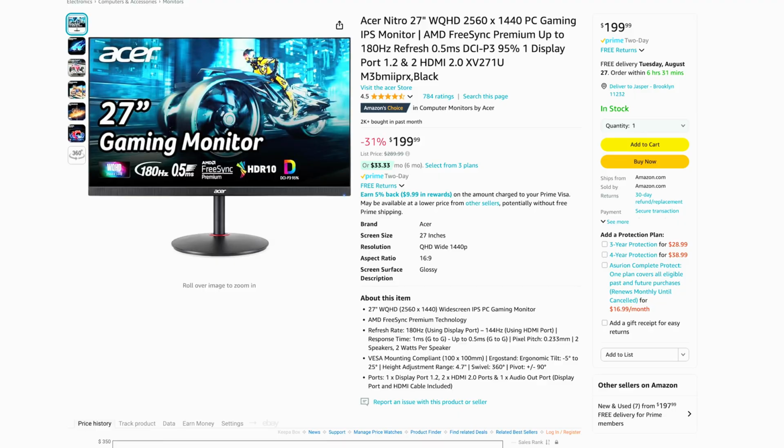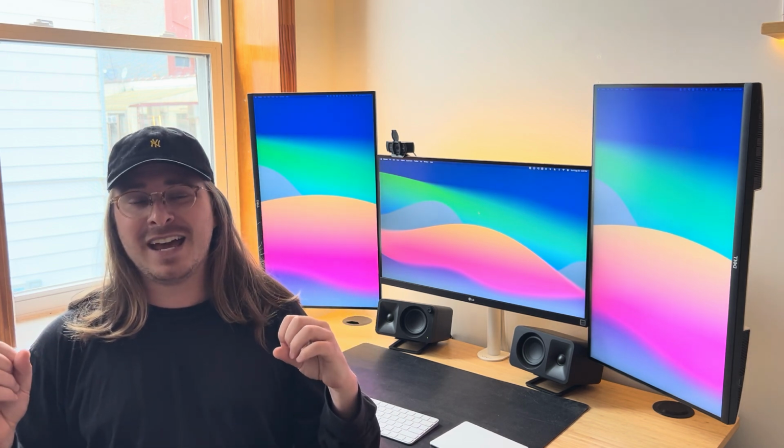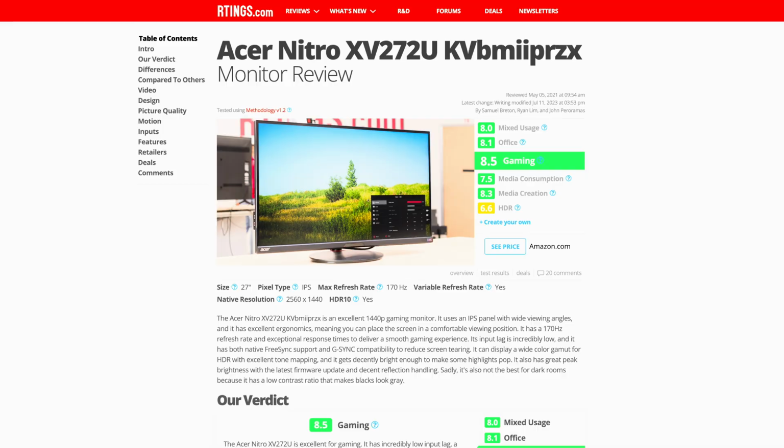So moving on up, we have 2 more monitors that are around the $200 to $300 mark. The first one is the Acer Nitro 27-inch monitor. This, again, is a 1440 resolution monitor. It's got a 180 hertz refresh rate, and it has a half millisecond response time. It's only $200, and this is also a lot of monitor for the money. On Amazon, you can see it has a 4.6 rating with about 800 reviews. And on rating.com, which is one of the best independent websites to get in-depth monitor reviews, they give it an amazing 8.5 for gaming, which is pretty spectacular given its price.